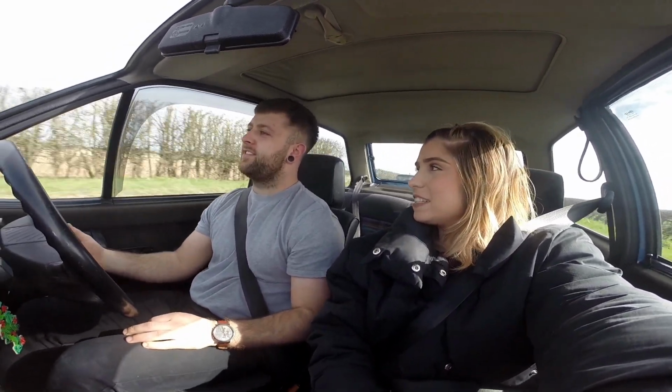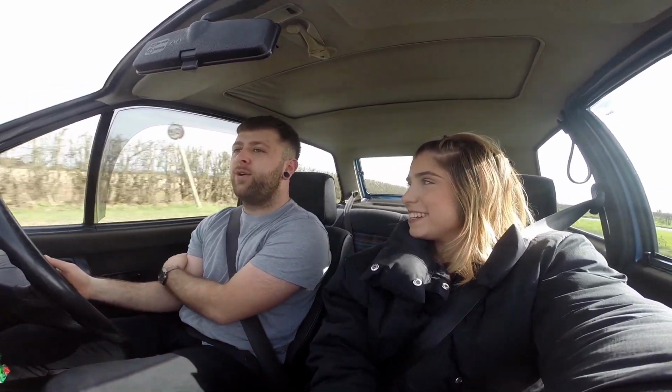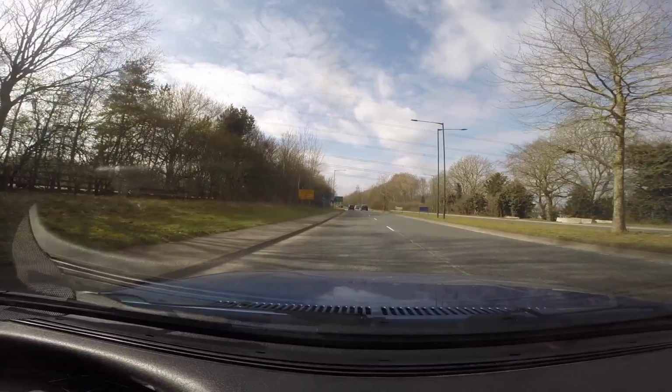The sun is shining. Lauren's first ride in the Polo for a while. What do you think? Yeah, I missed it. It's nice, isn't it? Yeah. I like all the looks you get as well from driving around, because people don't expect it. Yeah, just because it's a bit older. It's just nice to be driving something that isn't.